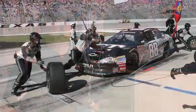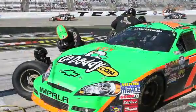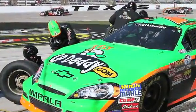Some of the problems you face in daytime racing is sunlight, heat, your tire pressures, your tires are laying on pit road cooking, the air pressures are changing. It's a constant battle to keep up with your air pressures in your tires.